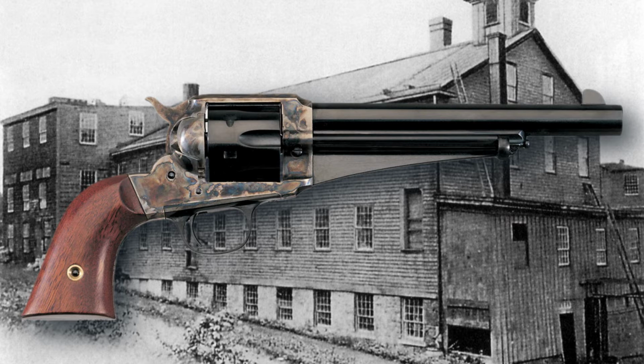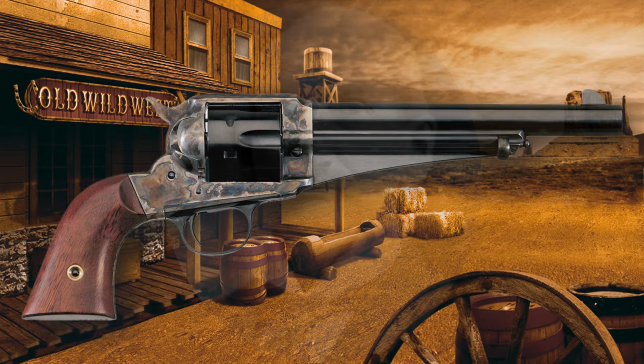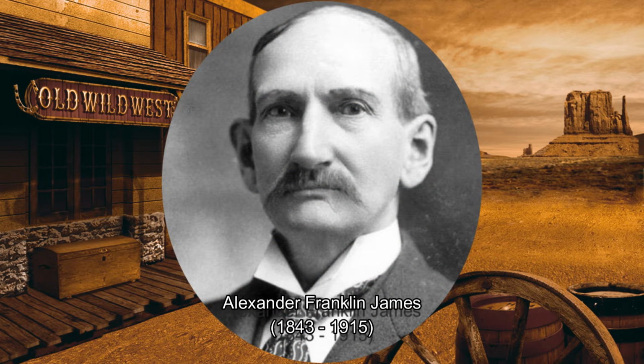The Remington Model 1875 Single Action Army was manufactured from 1875 to 1889. Ordinary citizens, Old West lawmen, and outlaws recognized the sturdy quality of the new Remington revolvers. It was said that Frank James even carried one in .45 caliber for most of his outlaw career.